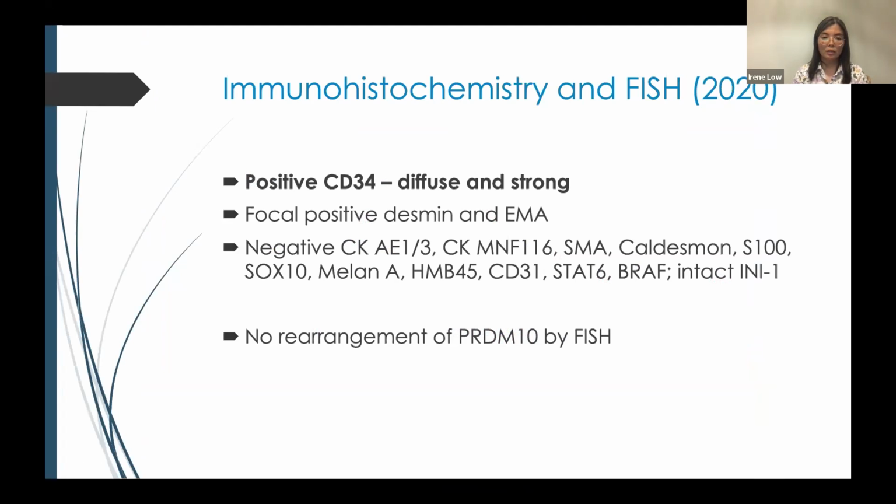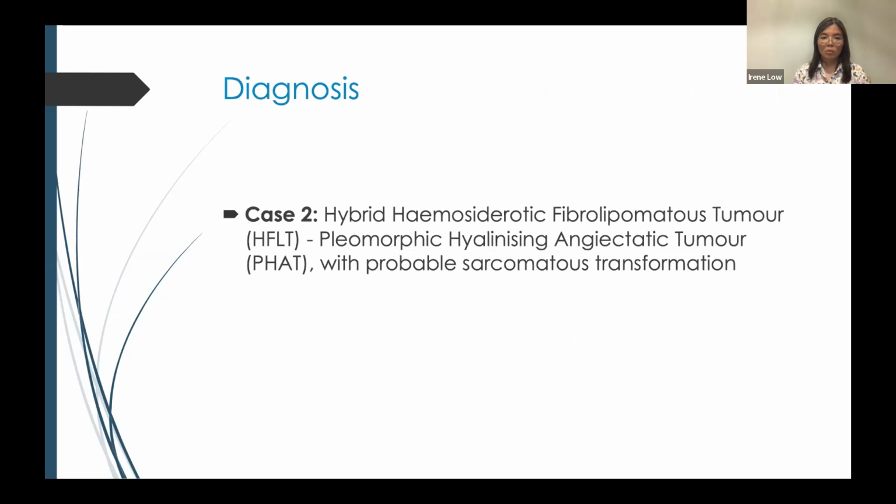We did not have the TGFBR3 FISH probe at the time in 2020, so we were unable to test it for that, but it did not have a PRDM10 rearrangement by FISH. So with this tumor, our diagnosis was of a hybrid hemosiderotic fibrolipomatous tumor with pleomorphic hyalinizing angiectatic tumor. Again, perhaps a slightly controversial name to apply to it. Given the markedly cellular and atypical areas, we also thought the tumor is probably telling us that it's progressing towards a form of sarcoma.